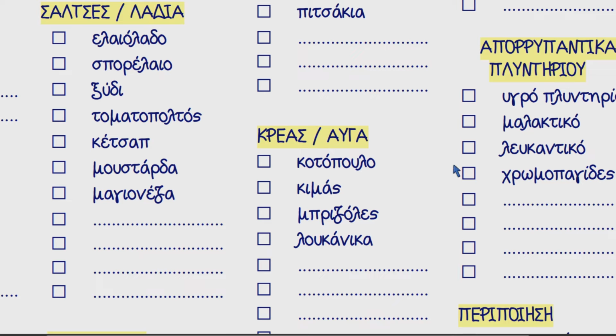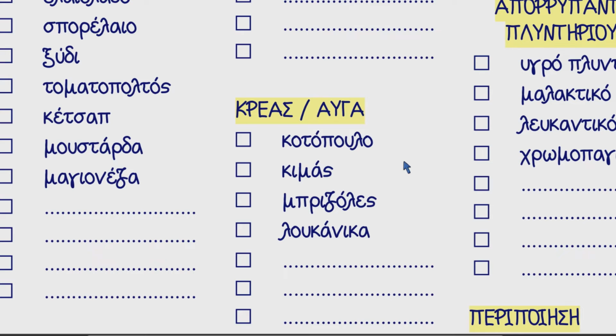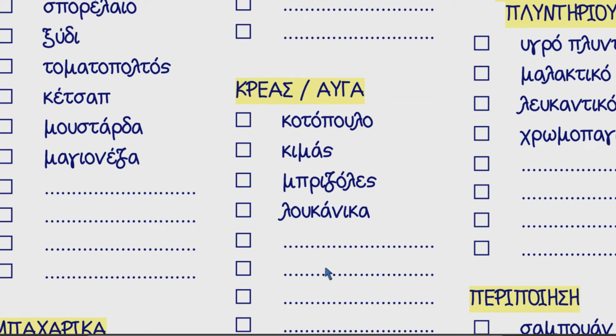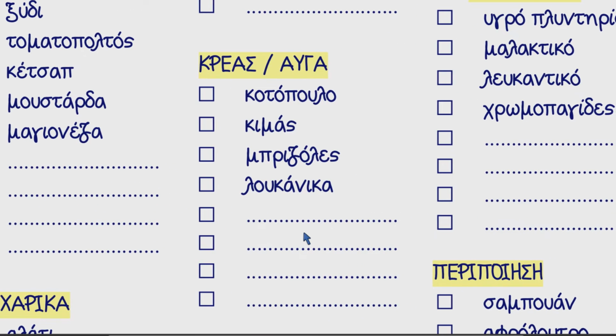Okay, next we have κρέας, meat, αυγά, eggs. There are no eggs in this list, but this is supposed to be your own personal shopping list, so you can add whatever you want. Κοτόπουλο is chicken. Κιμάς, mince. Μπριζόλες, steak. And λουκάνικα, sausages.